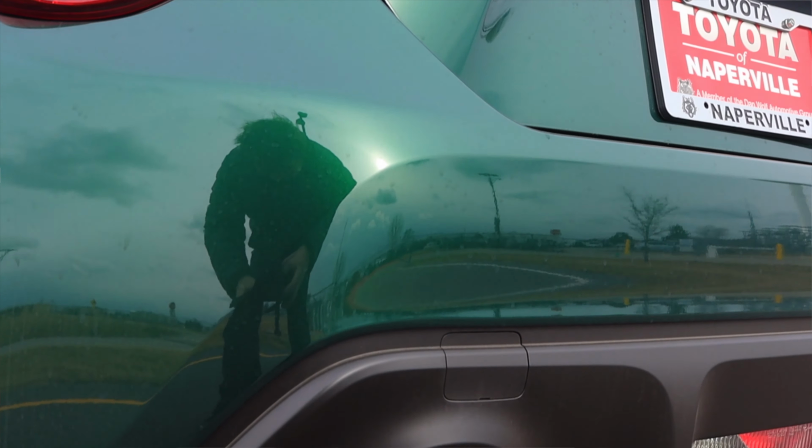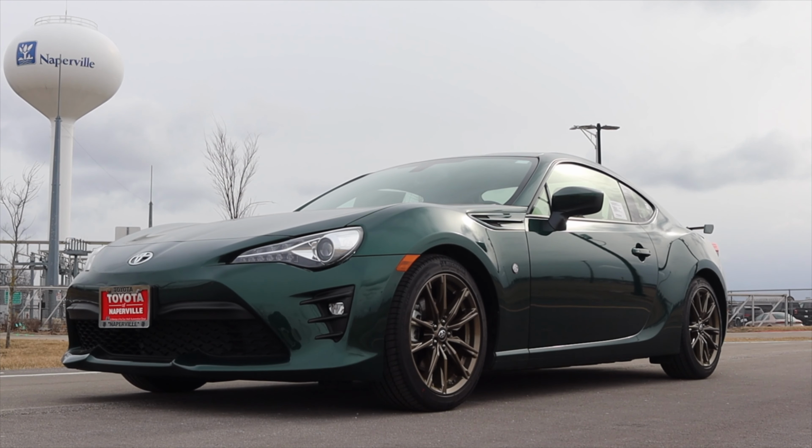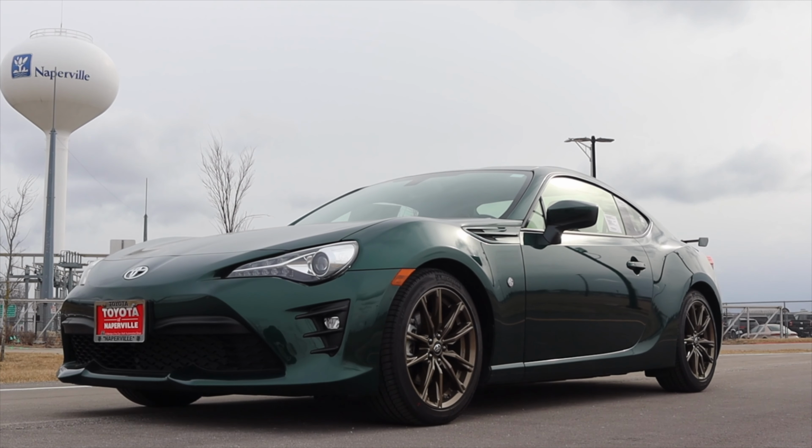And so for a little bit extra money, you can actually get the Hakone Edition. It's really just an appearance package. Performance-wise, mechanically, it's the same as other GT86s, but it's something special and I really like it. I think the color is great. It's almost like a British racing green. I think it's absolutely awesome.